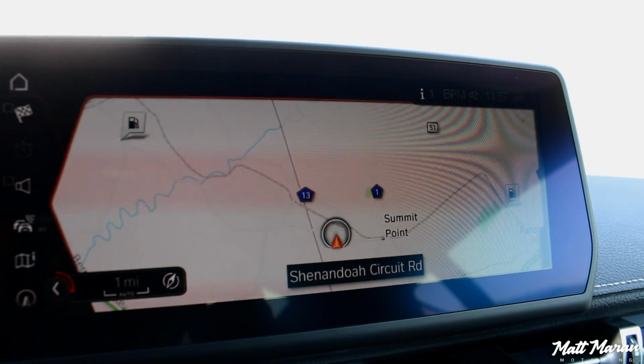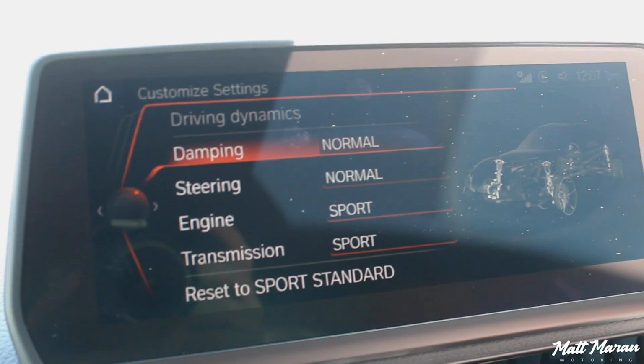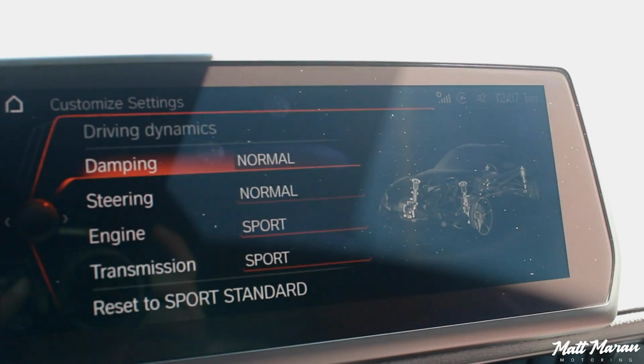And that's also where you're going to configure things. There's a normal and sport mode here, but then there's also the individual mode, which again comes from BMW. That's great, because it means you can set things up individually. If you don't want everything in sport mode, you can have a softer suspension but the faster shifts of the sport setting for the transmission, and tweak it, which is really great. So it's a really nice infotainment screen.